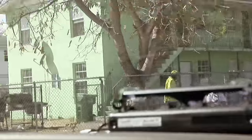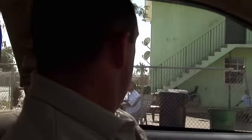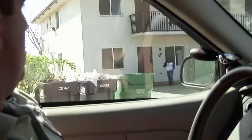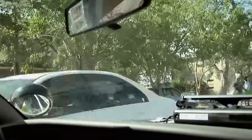So now we're going to turn back around and we'll start driving down the opposite blocks near the house that we are actually going to go to. We've hit this house before. Absolutely. We've hit that house before.